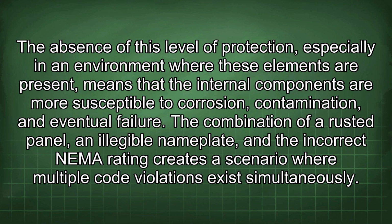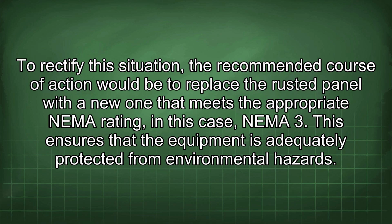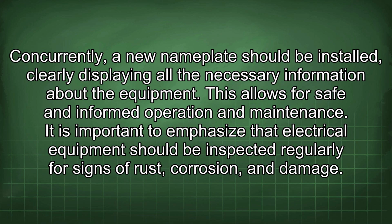The combination of a rusted panel, an illegible nameplate, and the incorrect NEMA rating creates a scenario where multiple code violations exist simultaneously. To rectify the situation, the recommended course of action would be to replace the rusted panel with a new one that meets the appropriate NEMA rating, in this case, NEMA 3. This ensures that the equipment is adequately protected from environmental hazards. Concurrently, a new nameplate should be installed, clearly displaying all the necessary information about the equipment. This allows for safe and informed operation and maintenance.